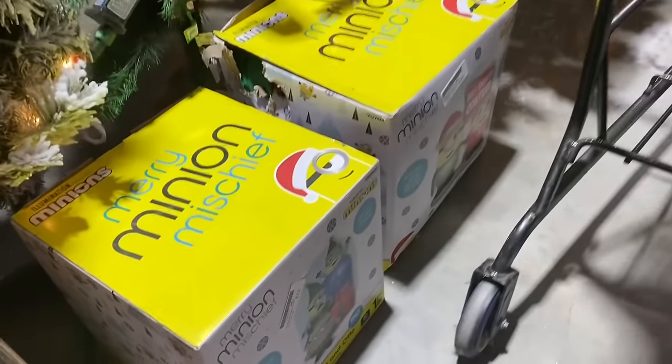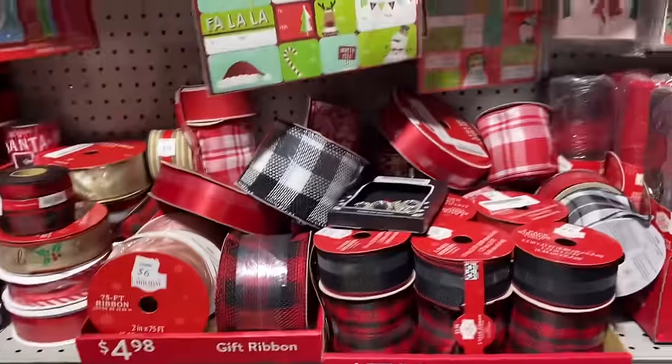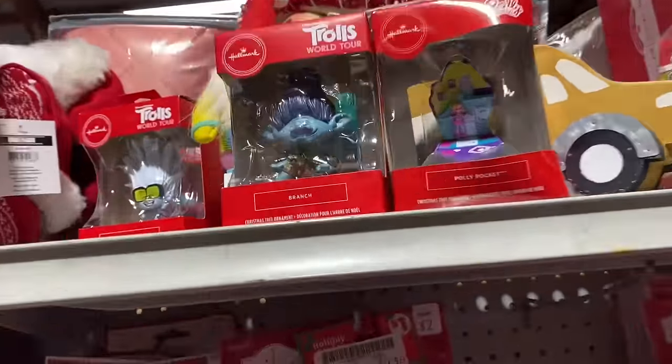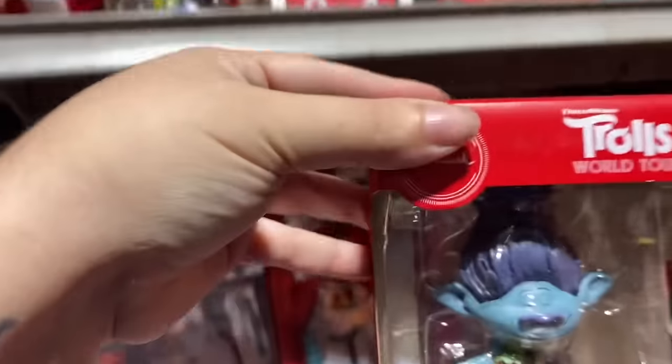Look! How cute! They've got a little bit of everything. Oh my gosh. They've got character ornaments. How much are these?